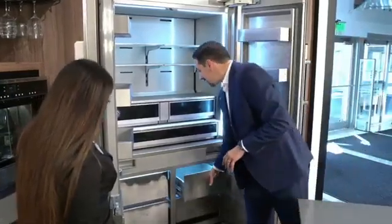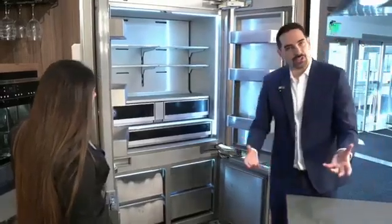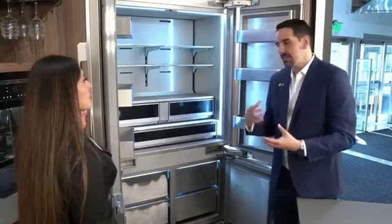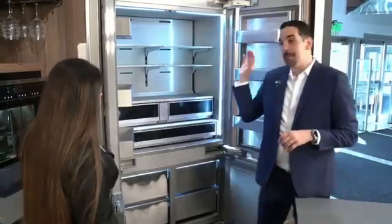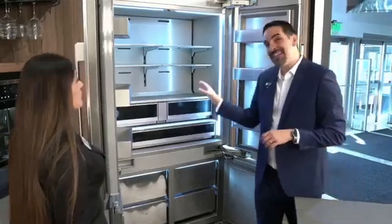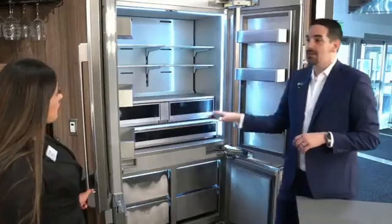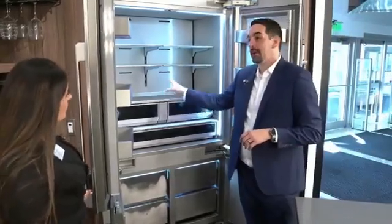Now, let's talk about that temperature accuracy, right? So preservation is one part of it. Also making sure that you have the ideal textures, that kind of thing. What about peace of mind? How about the best warranty in the industry? A 15-year warranty on these particular units. So you've got 2 years bumper to bumper and all the way up to 15 years parts on that compressor.